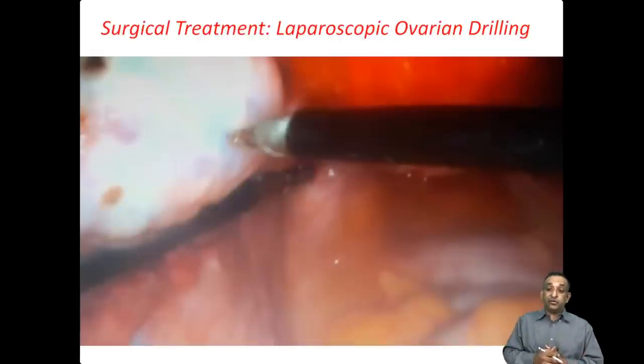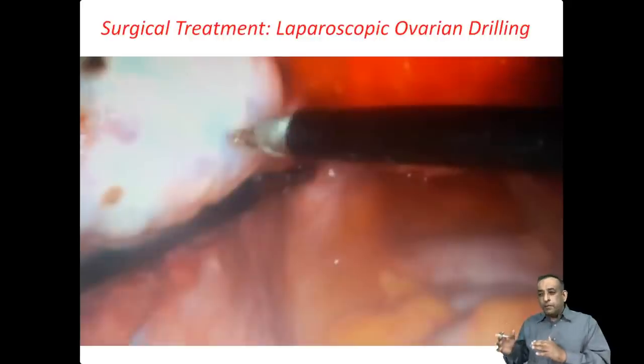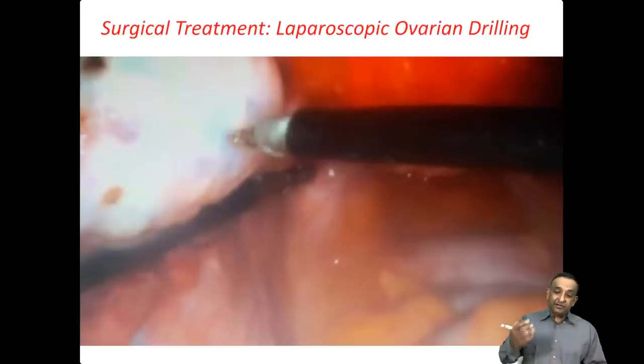She may spontaneously ovulate, but that's around 20, 25, maximum 30% spontaneous ovulation is known to occur after laparoscopic ovarian drilling. But the ones who do not ovulate spontaneously even after laparoscopic ovarian drilling, I have my clomiphene citrate and my letrozole and HMG. These women will start acting very much better and responding very much better to my laparoscopic ovarian drilling. After that, they'll respond to my drugs much better.